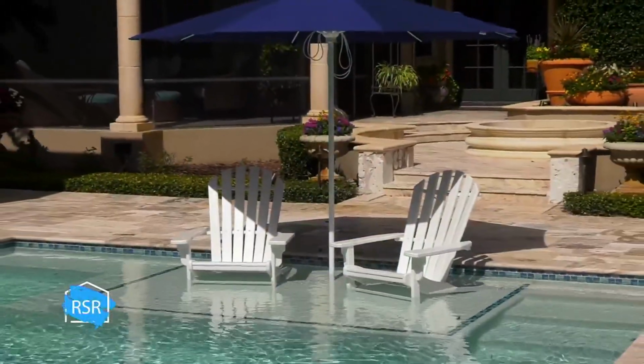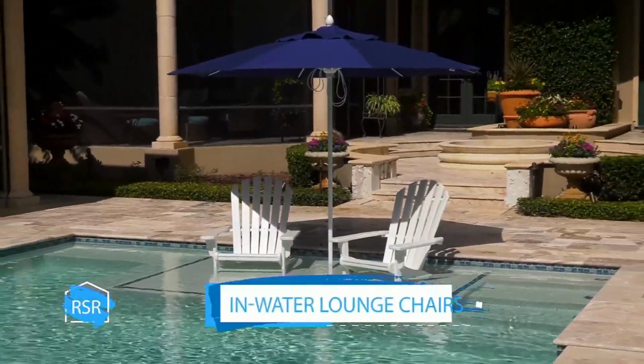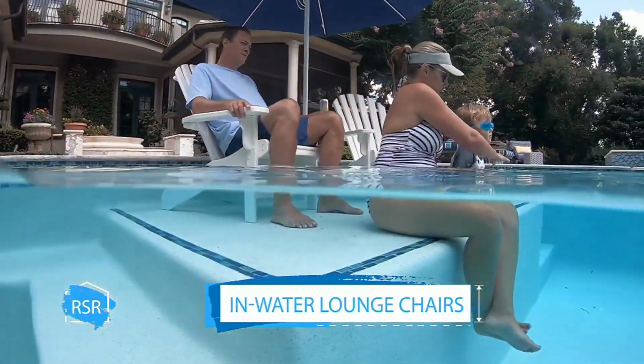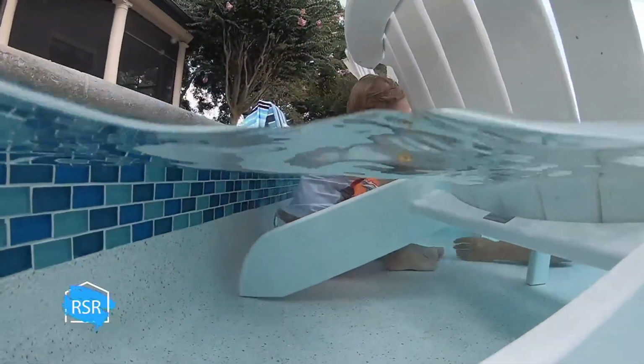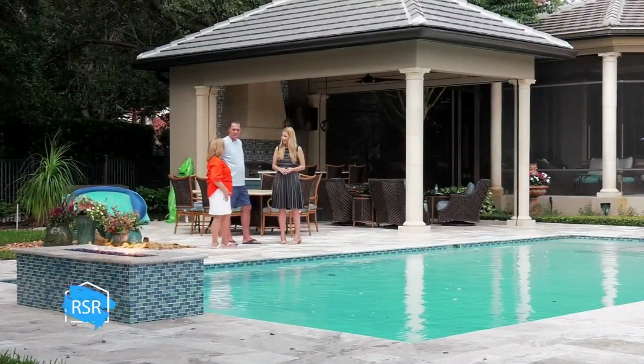We had to research those particular chairs because the water line comes up 8 or 9 inches, so we didn't want the chair inside the water. It took a little bit to get the chair out of the water, but still in the water, but you're not sitting in the water.